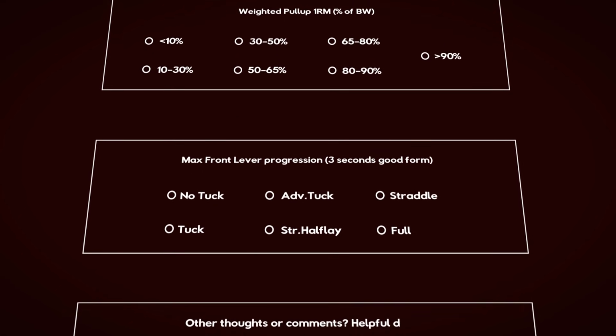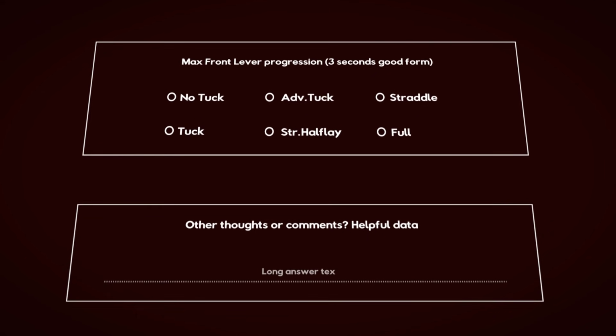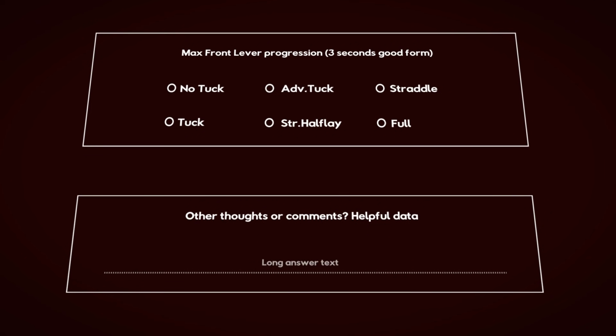Now, looking from the time perspective, I also made a pretty smart move of basically leaving an empty space where people could optionally add extra information or insights.